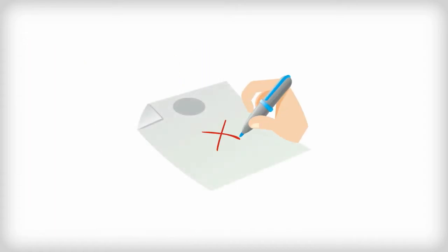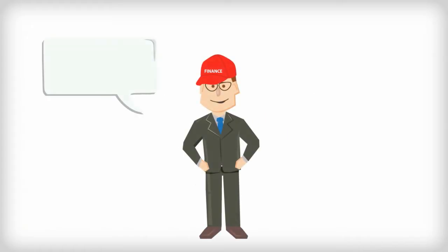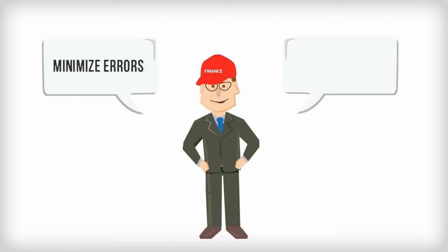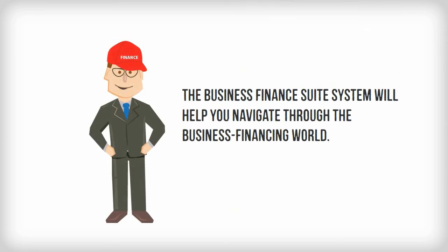There are too many mistakes that can be made when applying for financing without even realizing it. Minimize errors, identify the financing available to your business specifically, and maximize your results. The Business Finance Suite system will help you navigate through the business financing world.